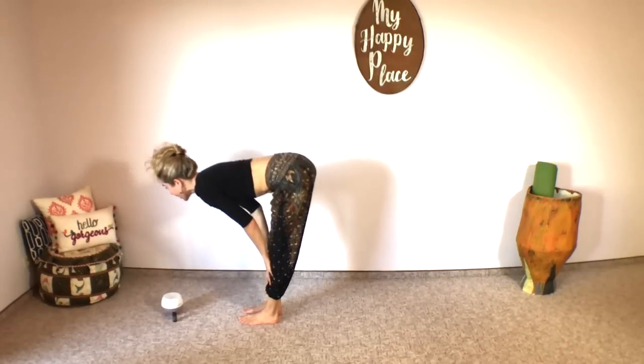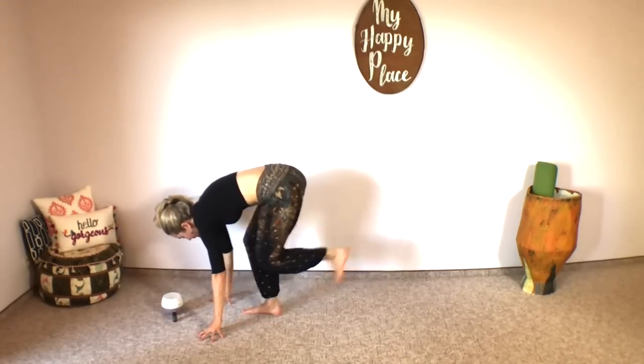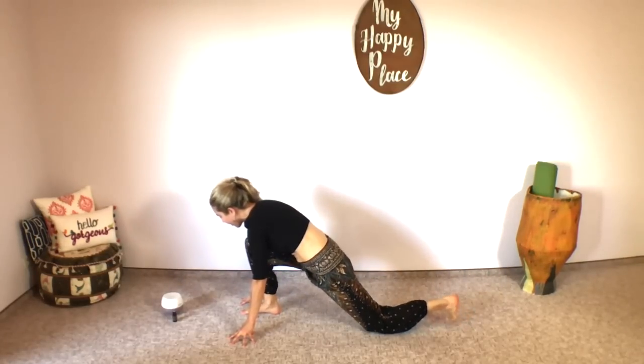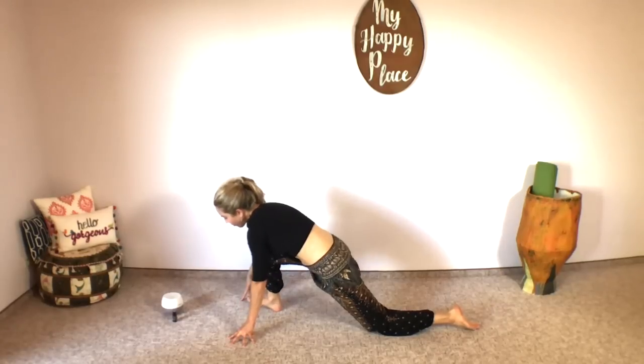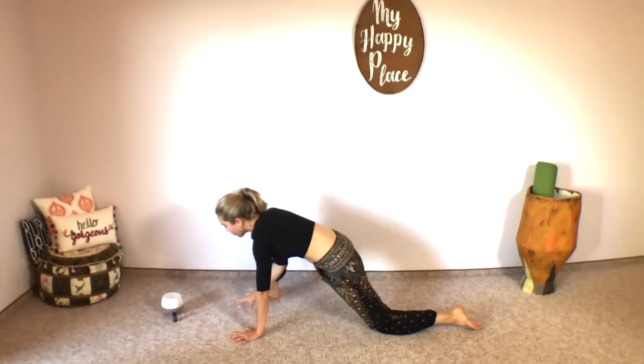Inhale, halfway lift, hands are on your shins. Exhale, fold and step your left foot back. Back knee on the ground. Crawl your right foot out to the side so that your hands are on the inside of your foot.